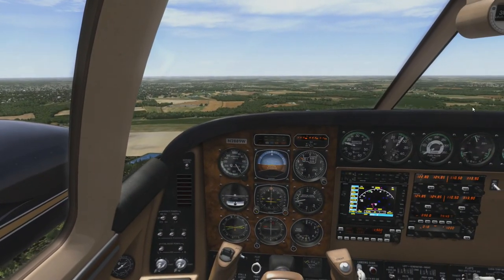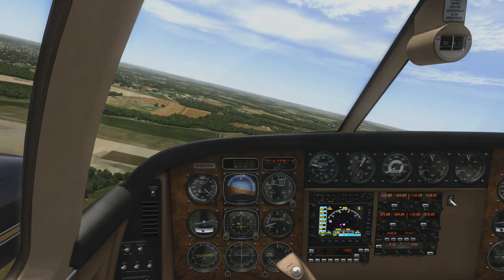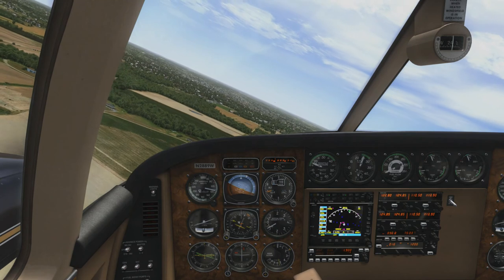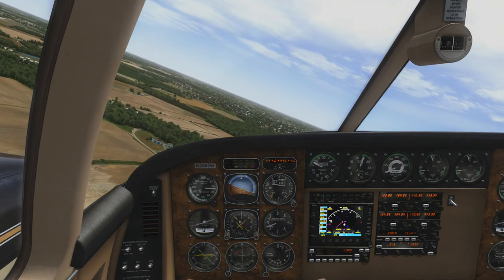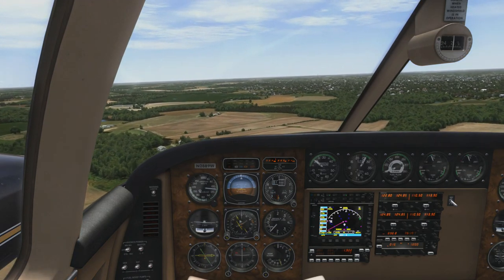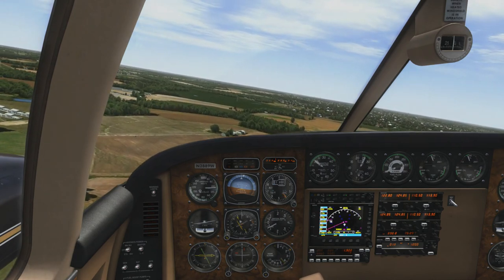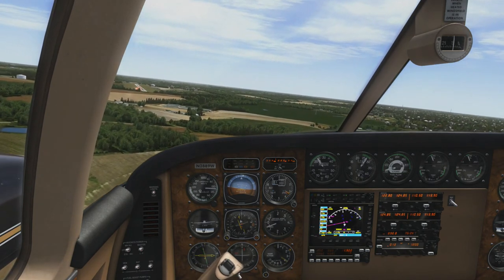M02 again. Flaps coming out. I'm going to go ahead and say that we're on final. Whoa. I don't know if we're turning fast enough or not. A little too fast, actually. All right, we're at full flaps. Fear that we're going to get too low here. Yeah, we're a little low. Increase the power.